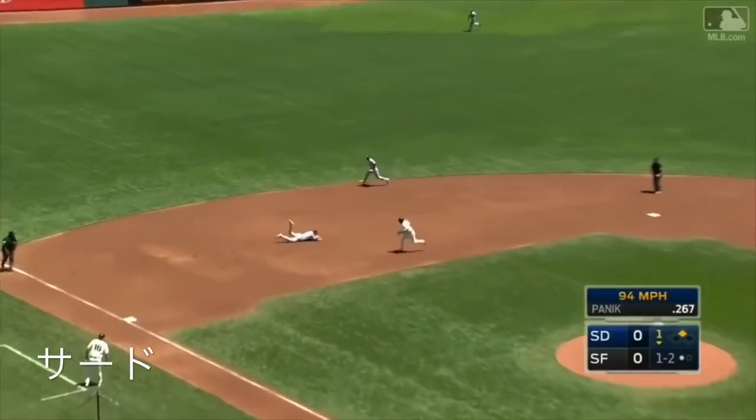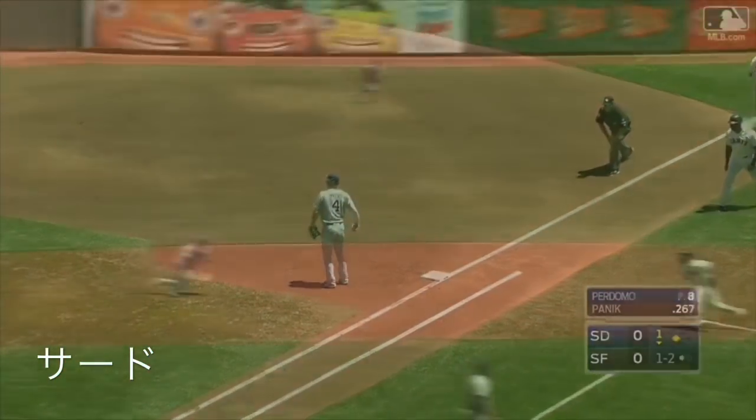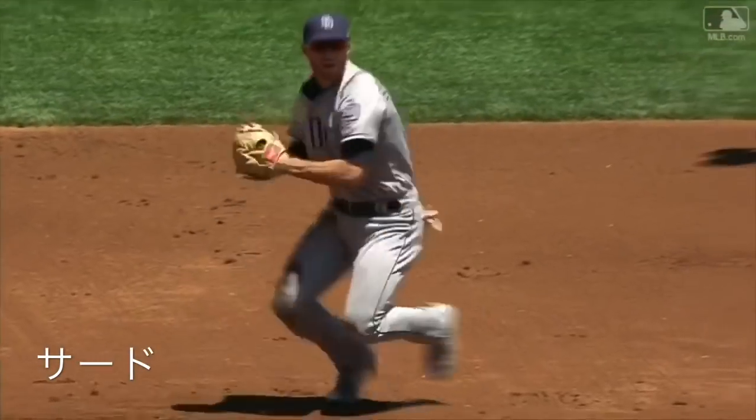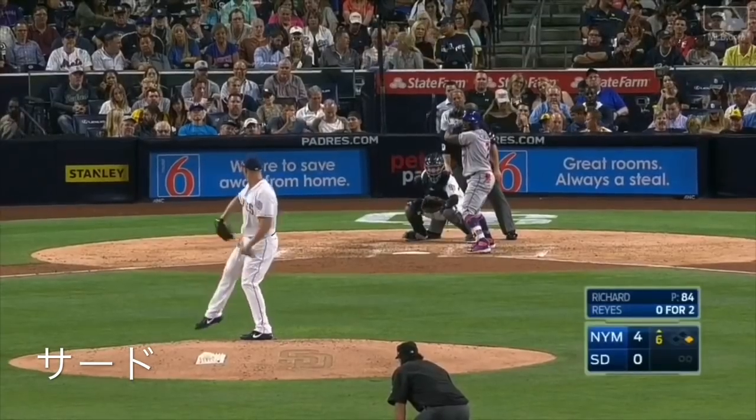On the ground, diving at third base is Spangenberg, picks himself up and the throw is in time. Nice play by Cory Spangenberg. Able to retire Panik on a diving, sprawling play at third base, and Nunez. Shoot for the Stars for a return.